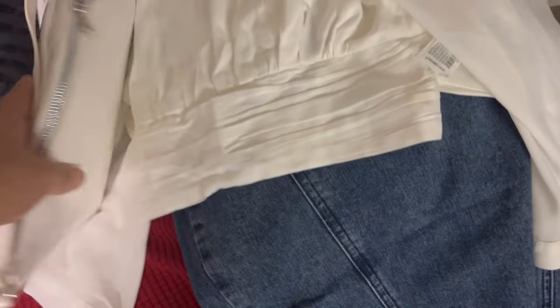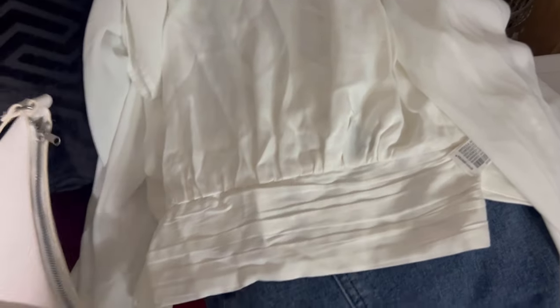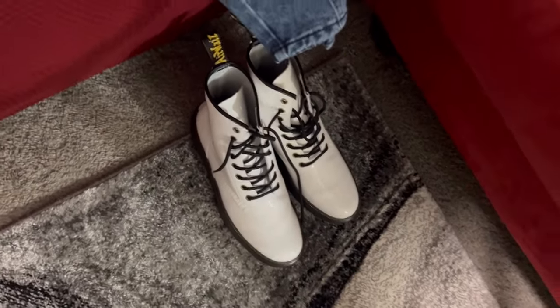And then we have those pants from Shop Akira, from Akira.com. I think it's ShopAkira.com though, but Akira is the brand. And this top from, I think, Fashion Nova as well. No, Zara. This Zara top that I think I thrifted new with tags from Salvation Army. And this patent leather purse from H&M that I got for $5 on clearance at H&M. And these white patent leather boots, Doc Martens.